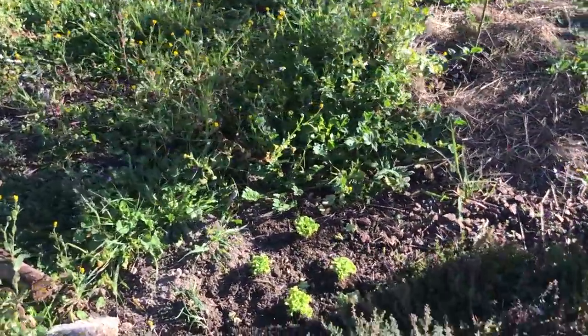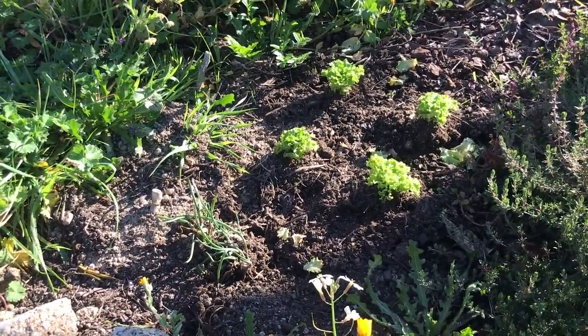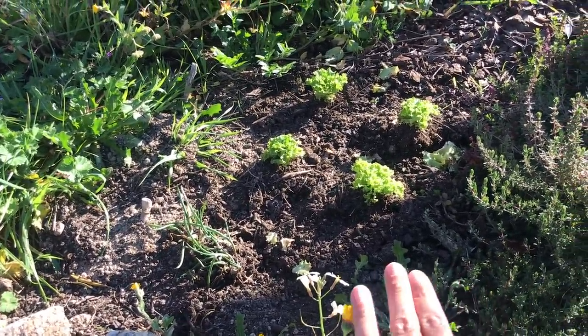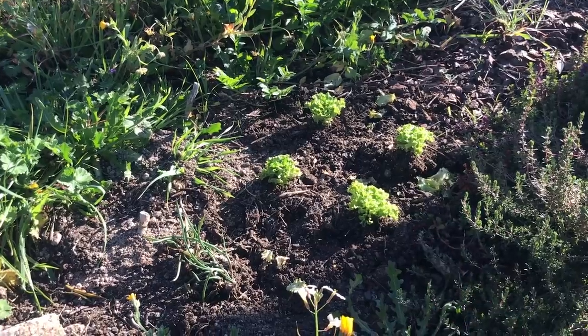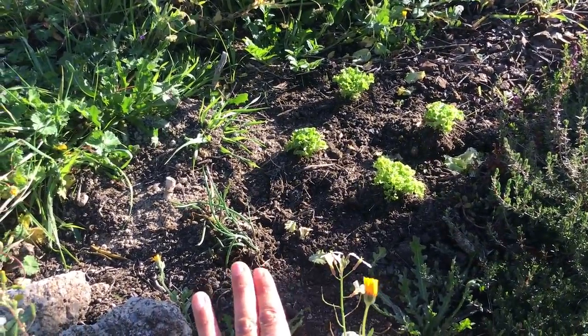So I've started a bit of a kitchen garden here of things that we quickly want to grab for when we're, you know, making lunch or something. So some lettuces, again, they're quite small because I've been picking them slowly, hoping they're going to get a bit bigger with a bit more water, and some chives here.